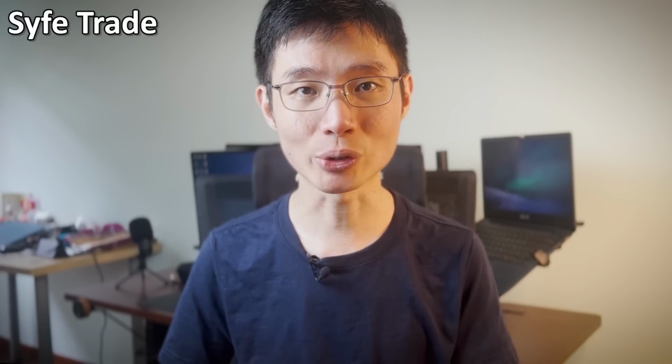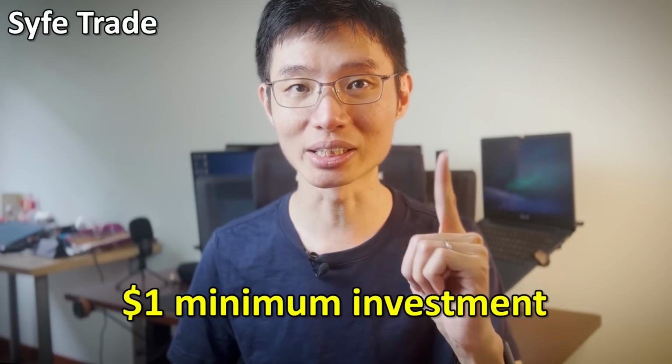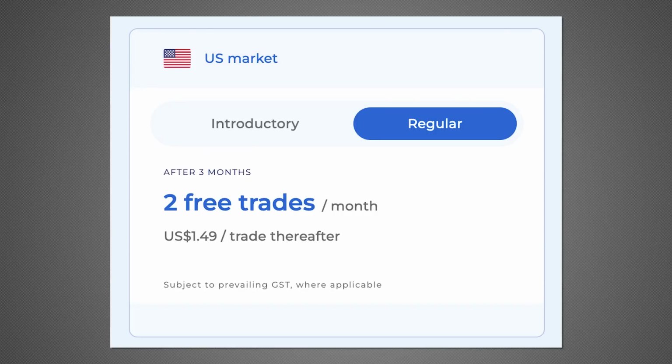Next, Syfe Trade. Syfe Trade recurring buy lets you buy US stocks and ETFs for as low as $1. But the most unique thing about Syfe is the trading fee. After the promo period, you will get 2 free trades per month. Anything after that is a flat $1.49 per trade. So if you are only investing once or twice a month, Syfe Trade is totally free to use.